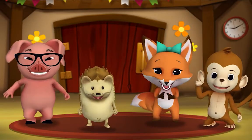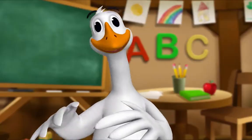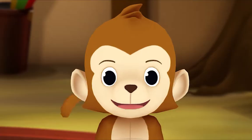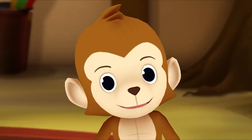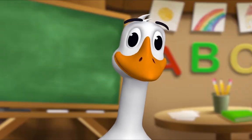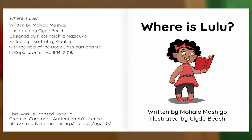It's story time. Yay! Gather round, everyone. What book are we reading? We're reading this one. It's called Where is Lulu? When it's time to go to the library, Lulu tries to hide. I wonder why. Let's read and find out. Let's begin. Where is Lulu? Written by Mahale Mashigo. Illustrated by Clyde Beach. Designed by Nikosingafield Mazipuko.